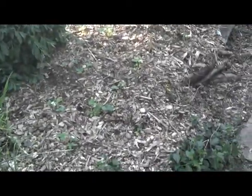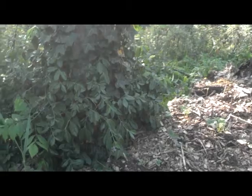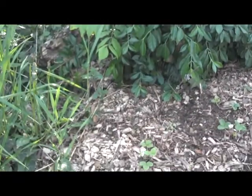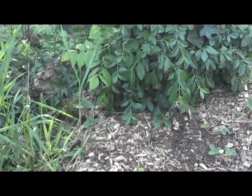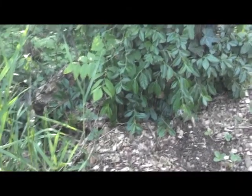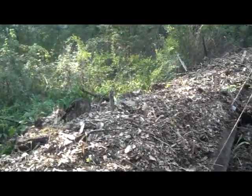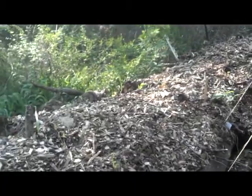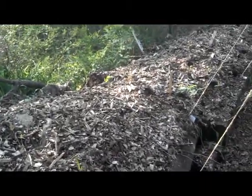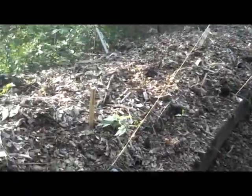Here we have some strawberries. They seem to be doing okay. Got two sticks of raspberries, which you can probably barely make out. One is doing good, but somebody pulled the other one out by mistake. We've got some little plants growing. For the most part, plants here are growing very slowly, with the exception of the hops.